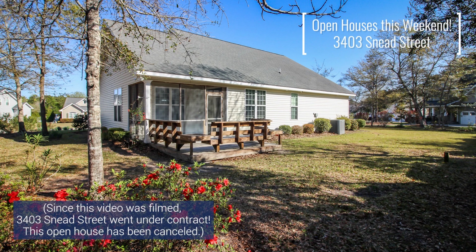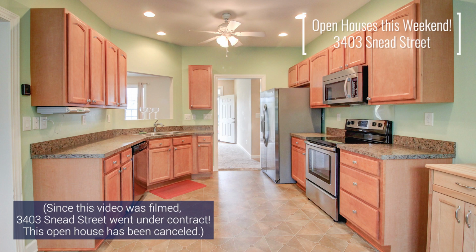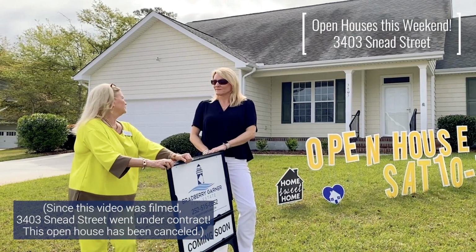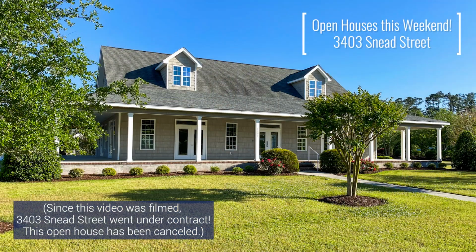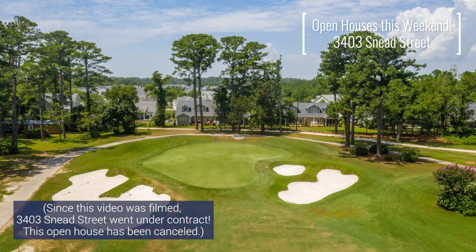Move-in ready, 3-bedroom, 2-bath, almost 1,500 square feet, stainless steel appliances, screened-in porch, double garage. What else? Great neighborhood, country club run, the community clubhouse and pools right down the street. Can't be beat. It's a good spot. Yes, it is. It is a lovely, lovely place.